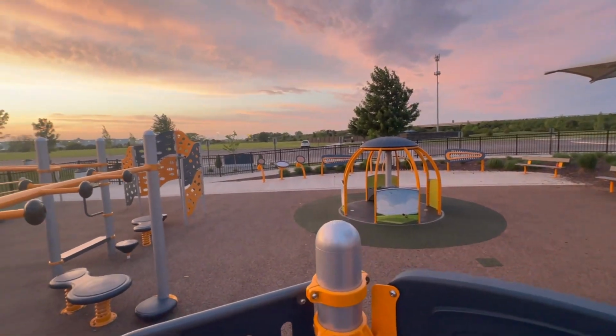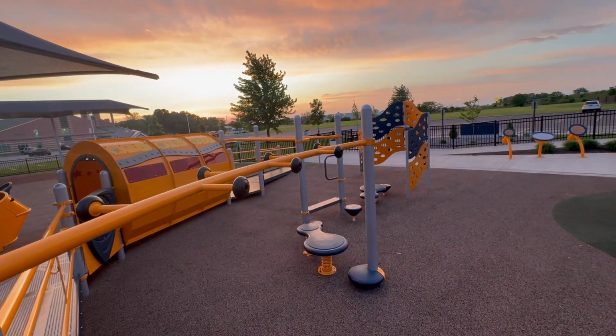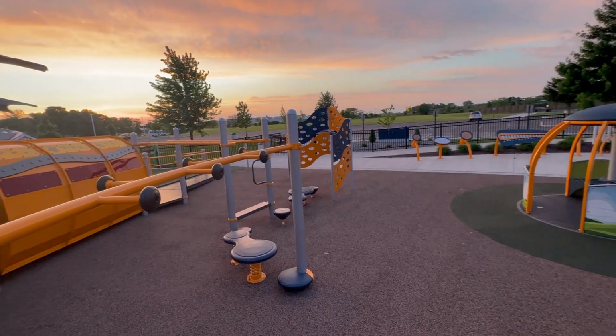So there is a park shelter that's very close. It is outside of the fenced area, which is one way in and one way out, which is great. So if you take your child out, if it's too loud or it gets too crowded, because this is a busy park, there are people oftentimes frequenting it. And that's because it's so amazing.